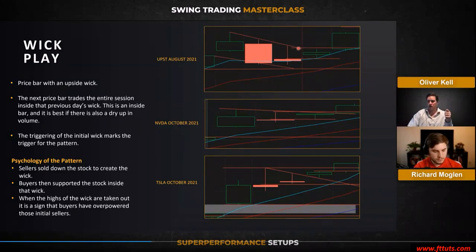So the best wick plays don't have those extreme, ridiculous wicks, because the best wick plays are just showing tight volatility, and it's just like a little mini battle between the buyers and sellers. Whereas with extremes, you may get that huge wick after an extended move, and you get a wick play, and then often it'll break to the downside actually, because usually you get volatility at extreme turning points.